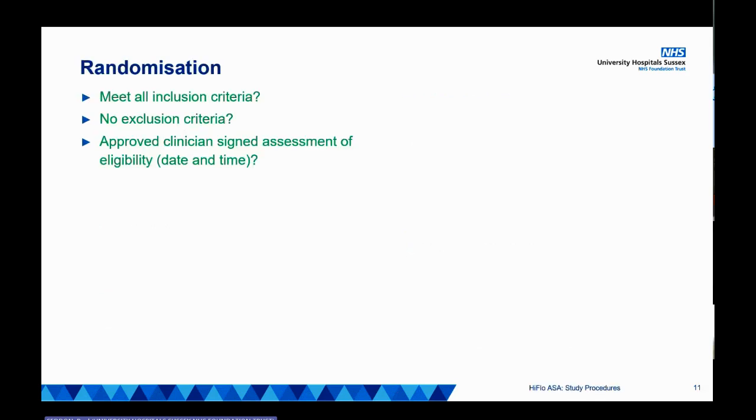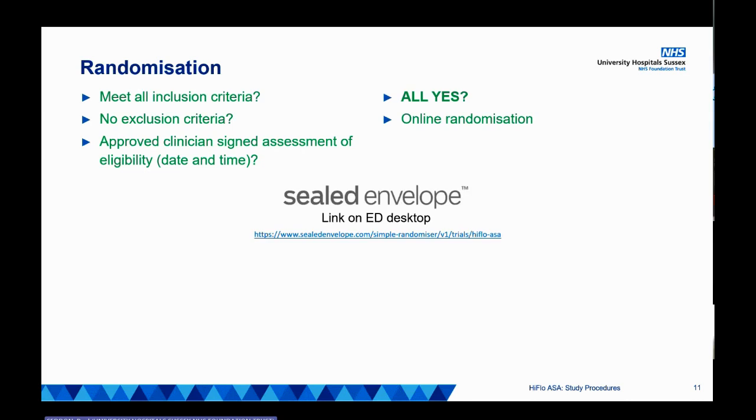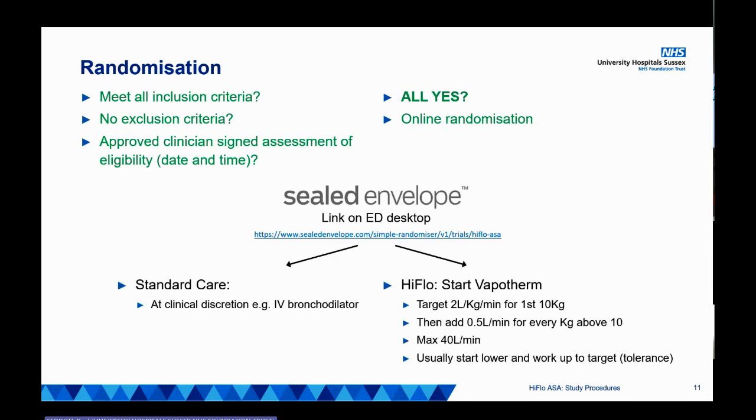So if children met all the inclusion criteria, no exclusion criteria, and were signed off as meeting those, then we had an online randomization using a program called Sealed Envelope, which was available on the emergency department desktop. They either went to standard care, which was at clinical discretion. Normally the next step up in that group would be an intravenous bronchodilator, but it wasn't mandated, or to start high flow with those numbers. I think you see there 2 litres per kilo per minute, then adding on an extra half a litre for every kilogram above 10.